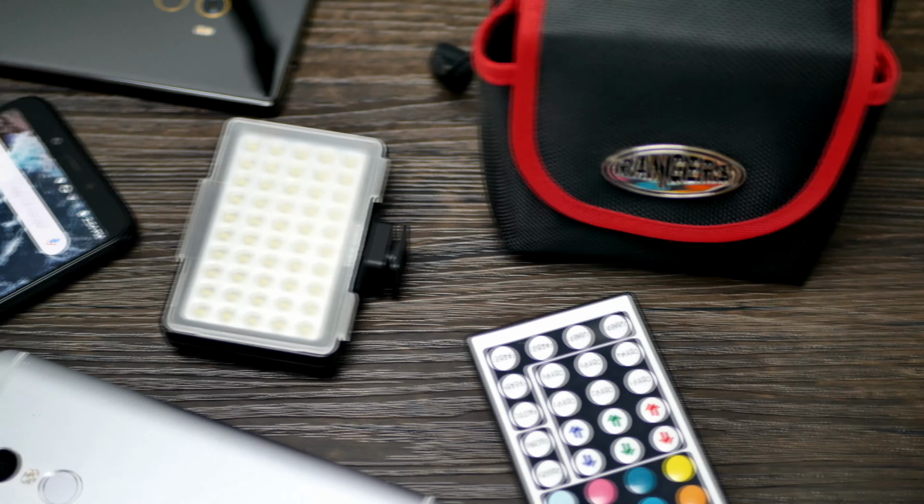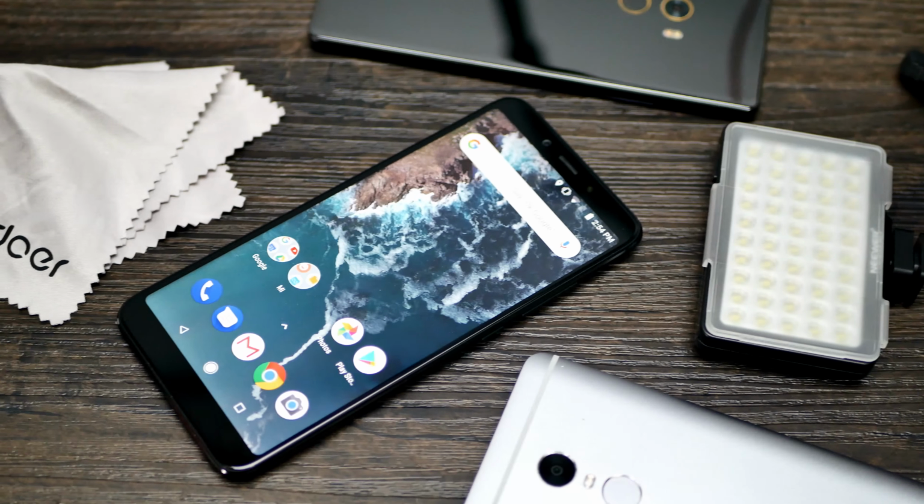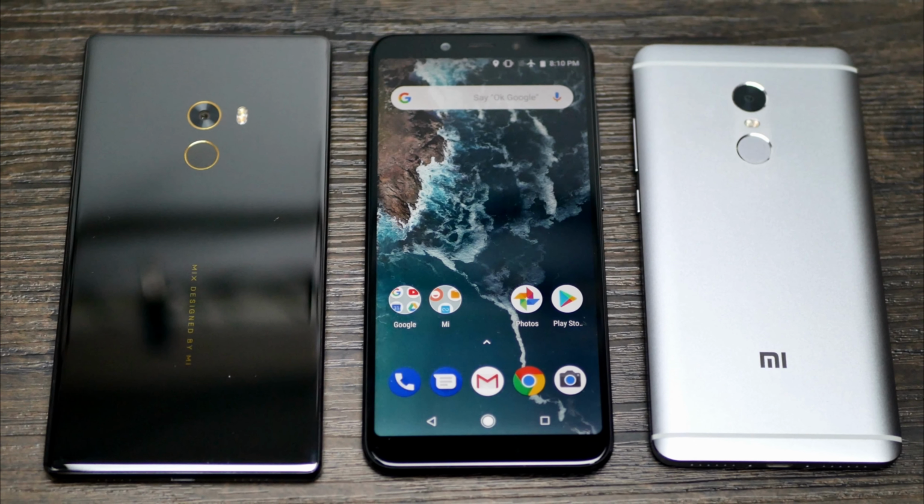The Xiaomi Mi A2 has two variants, and what I've got here is a 4x64GB device. It cost just slightly above $350 when it first came out, and in the first test, we'll be conducting a performance test. The Mi A2 comes with an octa-core Snapdragon 660 with Adreno 512 running the GPU.